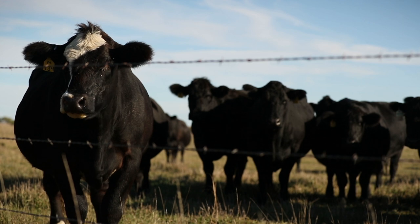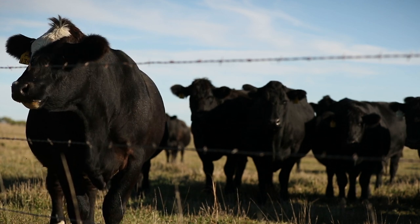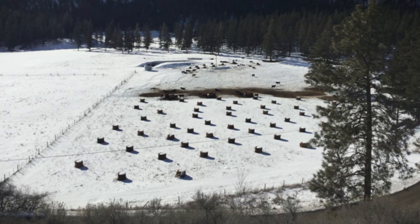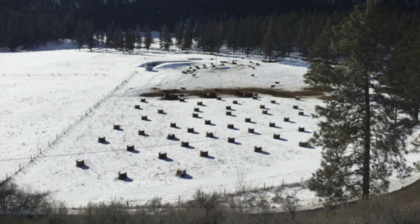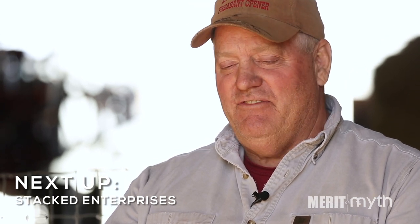But this year, we're doing that again, but we'd like to bale some of it up and leave the bales out there, because then they'd be able to get to everything. You know, the bale grazing is what they call it. Been trying to add more enterprises to, as they call it, stacked systems, and you don't want to add a new enterprise too quickly, because there's a real learning curve to something you've never done before.